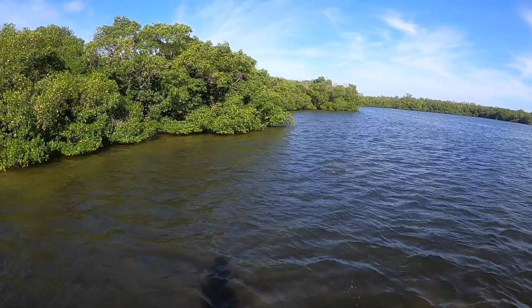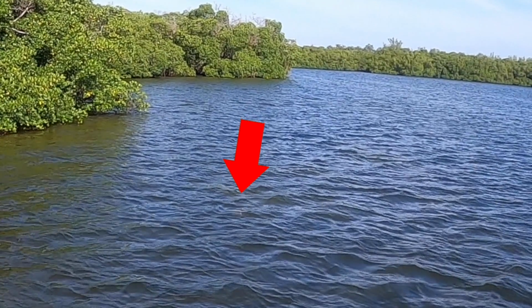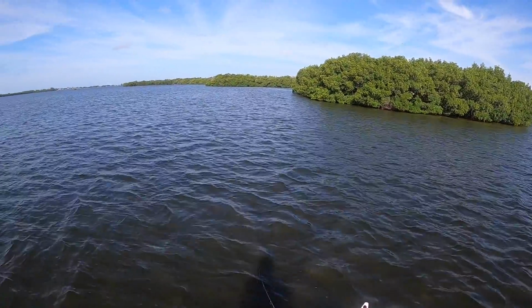Oh, he's following it. Oh man. So here it is in slow-mo. You can see that redfish following up the bomber. It was right behind it, and then at the last second it pulled away. It probably saw me. It was basically right up there at the surface, but it's just cool to see that. It's always fun to see those close calls.